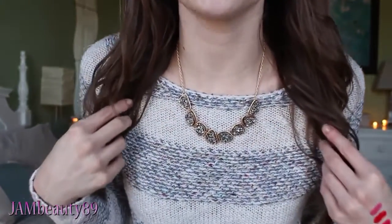I think it was around $10 or $12, and I just think it is so pretty. And they have a silver version, and I think they have a white version too. I just love it, and the last I checked, they still sell it.